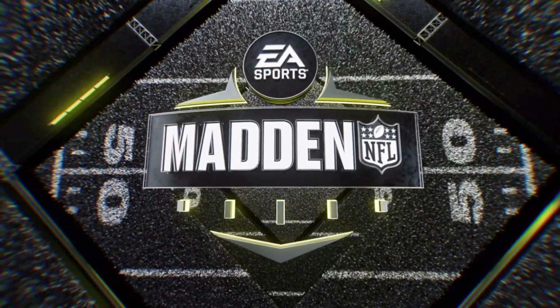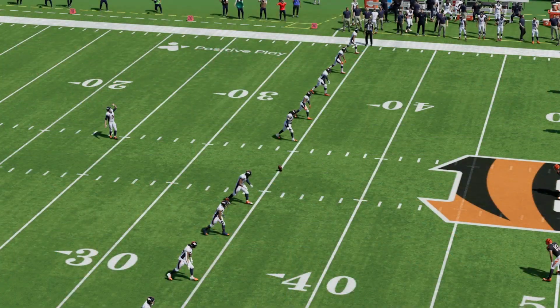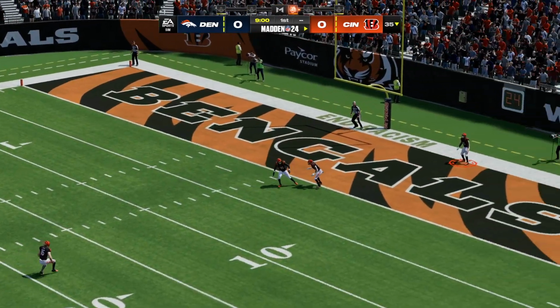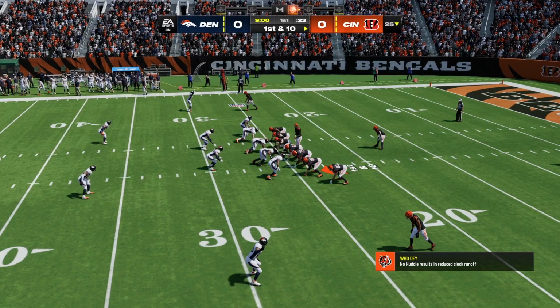From the banks of the Ohio River, there's a look at what's now known as Paycor Stadium here in Cincinnati. Coming up, we got a good matchup on tap here, as it'll be the Denver Broncos taking on the Cincinnati Bengals. And this will go as a touchback, and they will begin things at the 25.